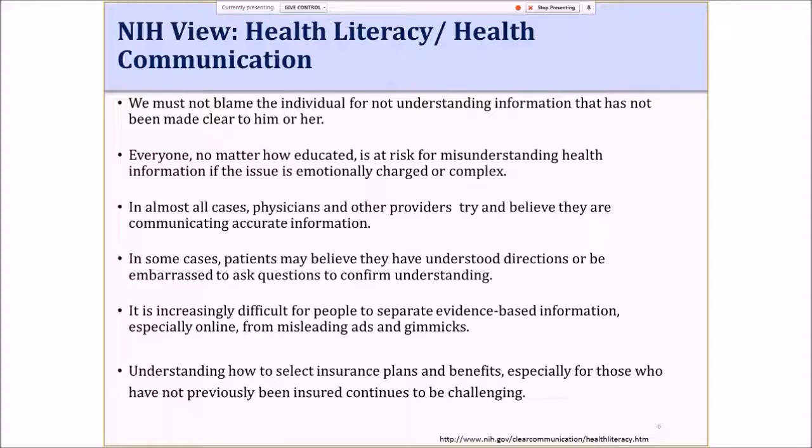The NIH says we can't blame people for not understanding information that's not clear to them. And they point out that everyone, no matter how well educated, is at risk for misunderstanding health information if the issue is emotionally charged or complex. And there's some emotional component just being a patient in the doctor's office, especially if you're anticipating or concerned about test results not being good. Often when you're told you have a diagnosis, patients don't remember much after that.